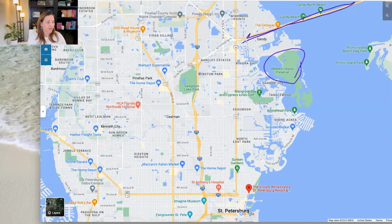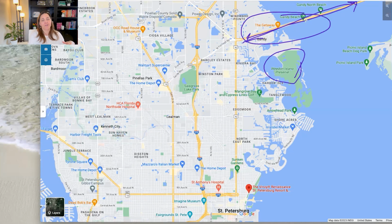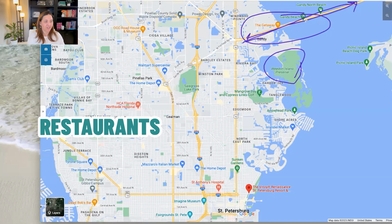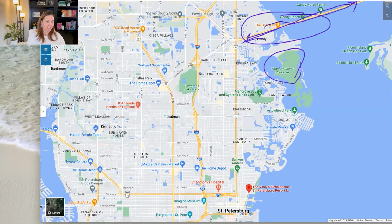All along here on Gandy Boulevard, obviously, if you go east, you're going to head over to Tampa. But if you stick to this west side of Gandy Boulevard, that's where you're going to find a small beach area where you can drive right off the road and park your car and kind of wade in the Tampa Bay waters over there. You have restaurants. There's some high-rise apartment buildings over there. There's a small gym, like Anytime Fitness. Just a couple little things right here. Not a ton of stuff.